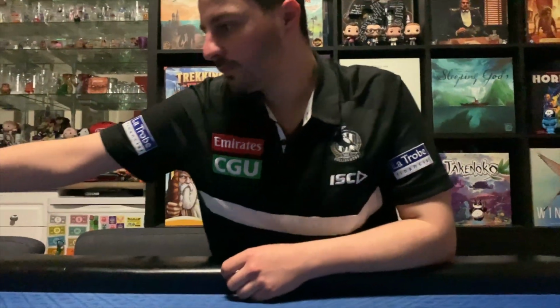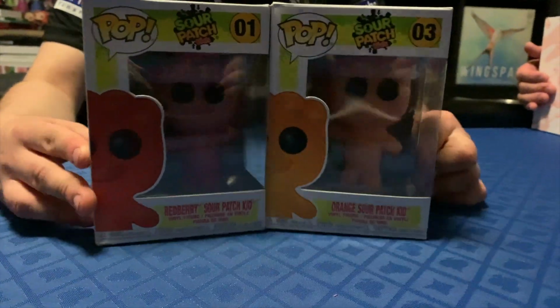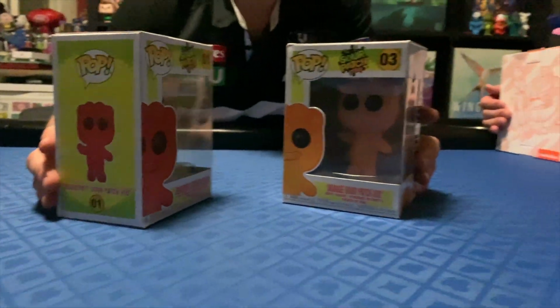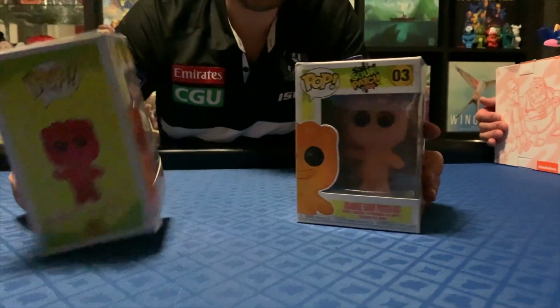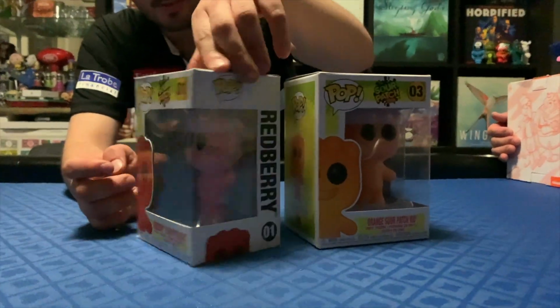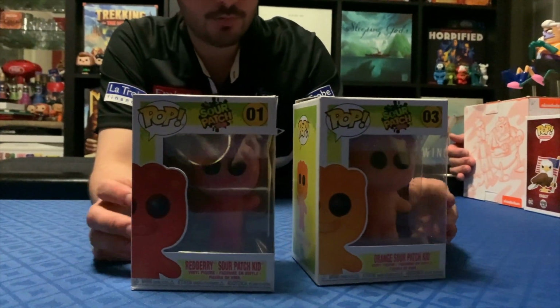All right, so next up, what do you got? I got 2 Sour Patch Kids. Nice. I got orange and red. Raspberry? Yeah, I think it says red berry. Interesting. Did you collect these at all? Not really, because they were just the same. How many different colours are there? If they were ever really cheap, I would buy them. So, for $5, can't complain.